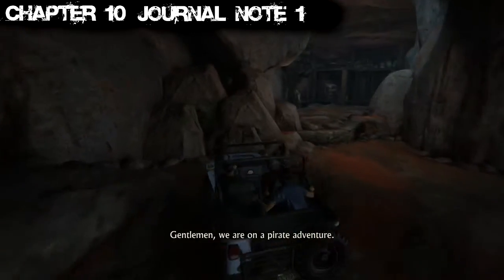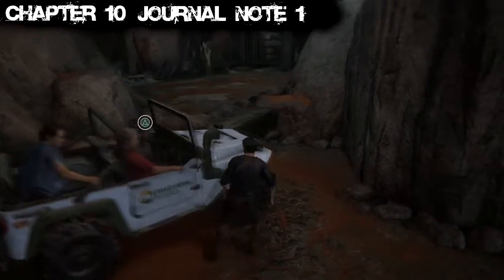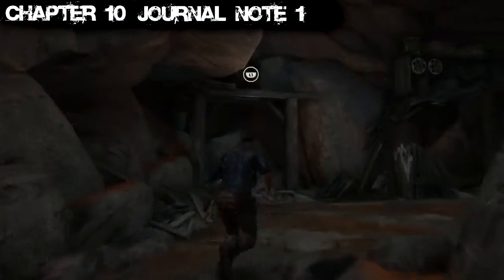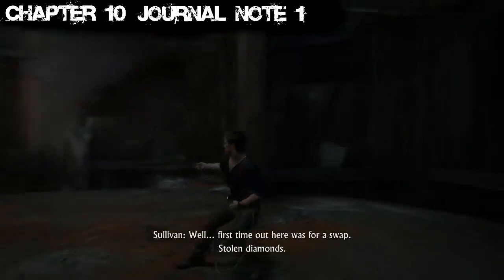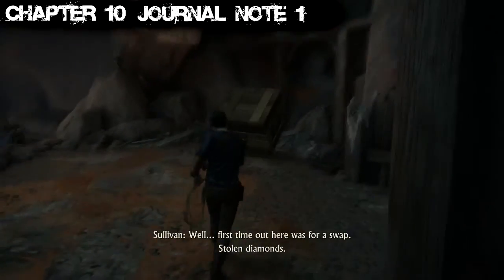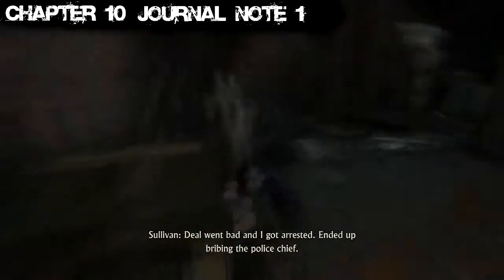Once you're in here, there's actually 2 collectibles. There will be a journal note and a treasure. Just gotta pull down this crate. It'll let you grab it by hand. You can maneuver it in the position you need it.